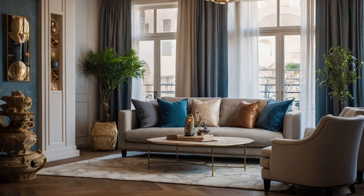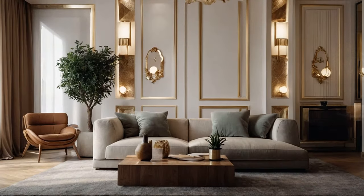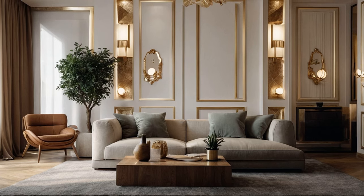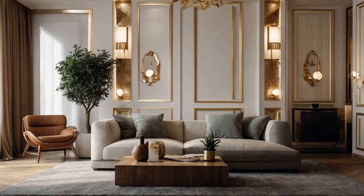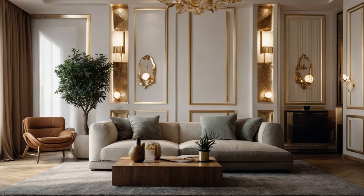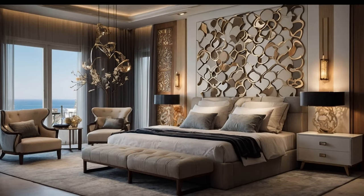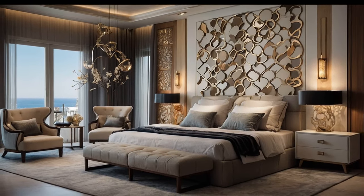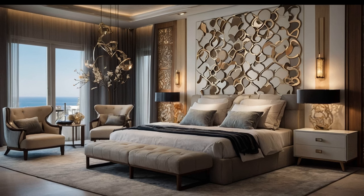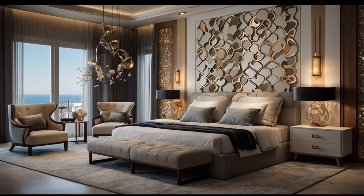Natural materials play a pivotal role in defining the aesthetic of modern Mediterranean interiors. Exposed wooden beams, rustic stone walls, and handcrafted terracotta tiles add texture and authenticity to the space, while also grounding it in the rich architectural heritage of the Mediterranean region. These materials bring a sense of warmth and character to modern interiors, inviting inhabitants to feel connected to their surroundings.